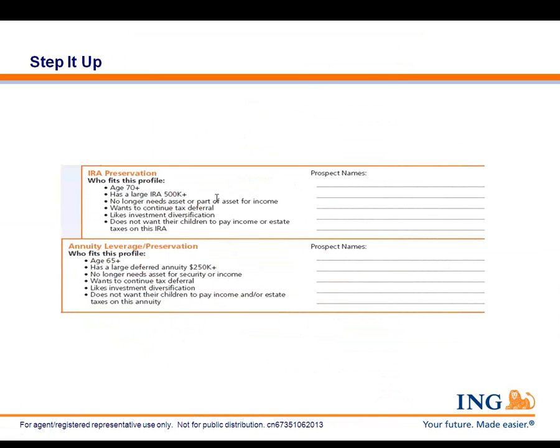Required minimum distributions. That's a perfect opportunity to go talk to them, because we can show them that an IRA getting passed down, especially if they have an estate tax issue, getting passed down as a death benefit or to a beneficiary of that IRA is probably one of the most inefficient ways of moving it down to the kids or grandkids. Let's talk about a tool that we know and love called life insurance. And we can use ILAs, we get it outside. Anyway, really neat things. Again, IRA preservation, people who are old enough that they know they don't need it, they want to continue some sort of tax deferral, they like the diversification, and they don't want their kids to pay income or estate taxes on them. Great, we could show them some great tools. Same thing on the annuity side.